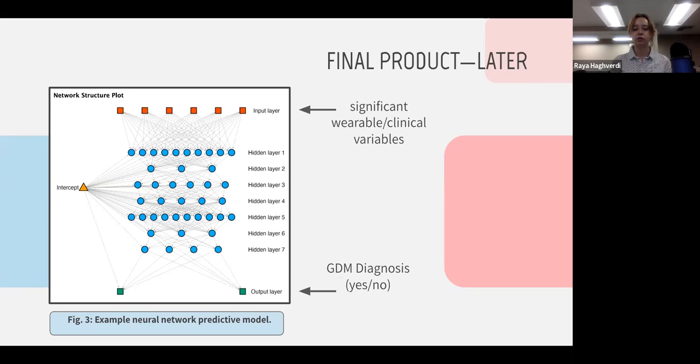Ideally, we'll be able to use these predictions to estimate an individual's risk for adverse pregnancy outcomes and then intervene or encourage lifestyle changes in order to ensure that these issues don't develop later in pregnancy.